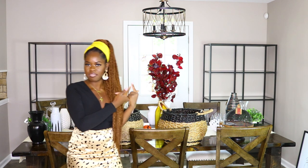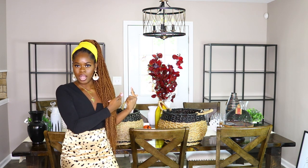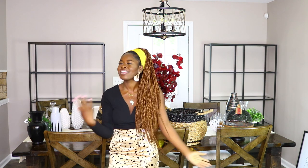I got the two shelves from IKEA, and they were just perfect because we have a door right in the middle of the dining area. So the shelves fit perfectly. That was my vision, and some of you might be wondering, how do I even go about buying decorations from the store? How do I go about it?